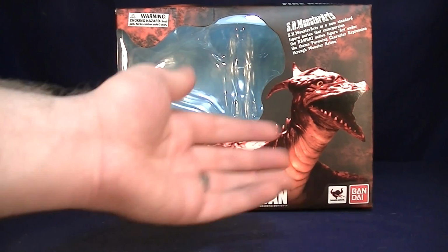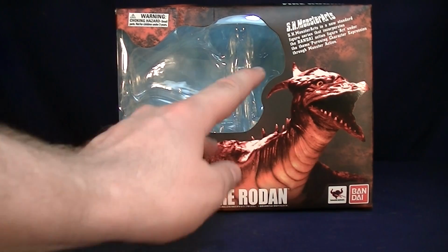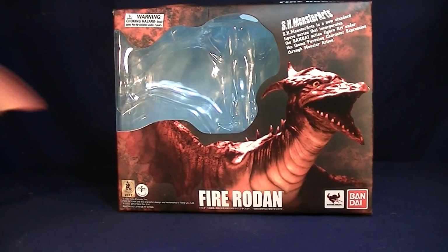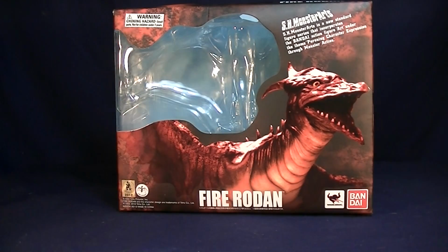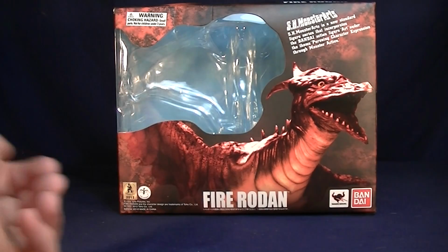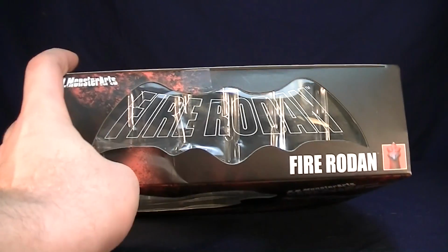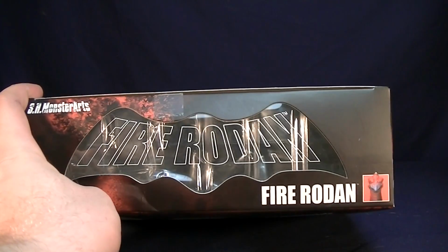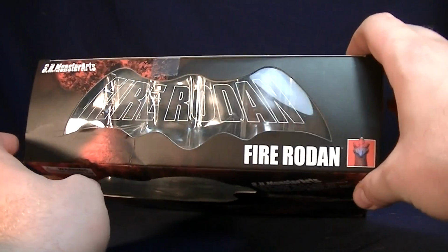You get a nice image of Fire Rodan on the front of this packaging, which actually looks more like Fire Rodan from the actual movie and not from the actual figure. I don't know, they don't really look quite similar, but whatever. You just don't see it, Steve. You're colorblind. You also get the MonsterArts on the top here, his name here, came out in 2012, Bandai Tamashii Nation. Top of the packaging, you get this awesome Batman logo, with this clear window with Fire Rodan in the middle of it. Also this cool little picture of him down here in the bottom right corner.